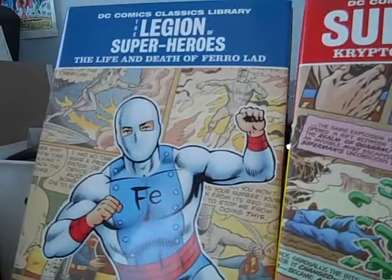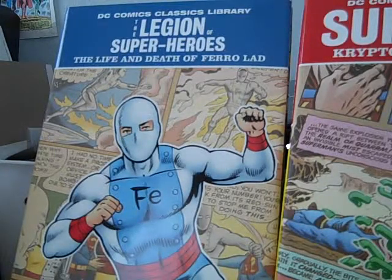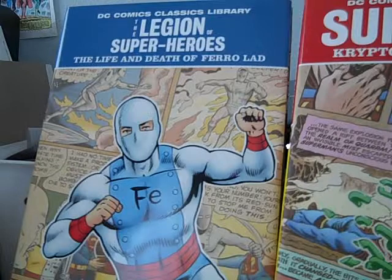The Legion's Life and Death of Pharaoh Lad. I found out how Jim Shooter created the character, which intrigued me too. He was like 13 or so when he invented the character, and then a few issues later he has him killed off. It's not like he was brought back, though. He was the first Legionnaire, I think, to actually die and not come back. Well, Lightning Lad did die, but he was brought back a few issues later.